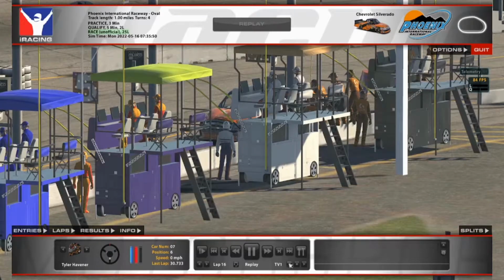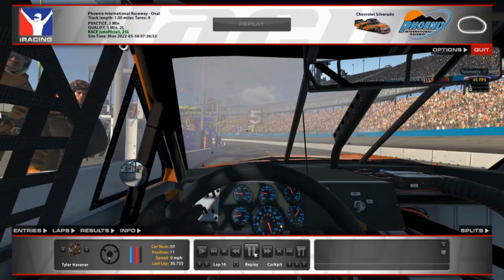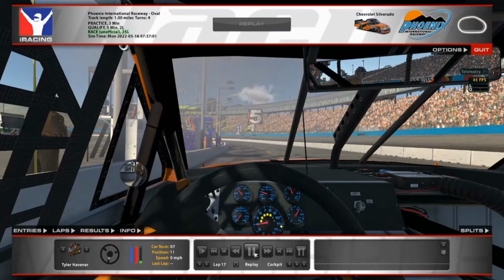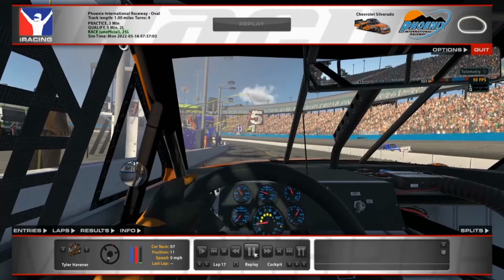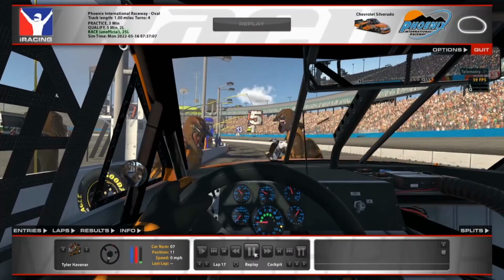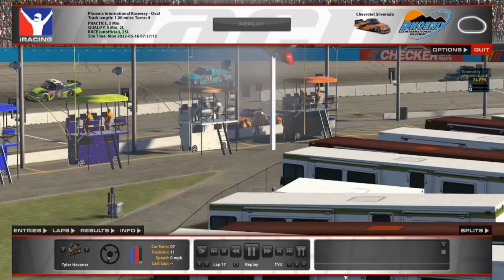Can't really do much from what happened in that situation, so we simply take our tow and get back to the race as soon as we can. And with the tow over, we start to take our pit. And back out we start going.